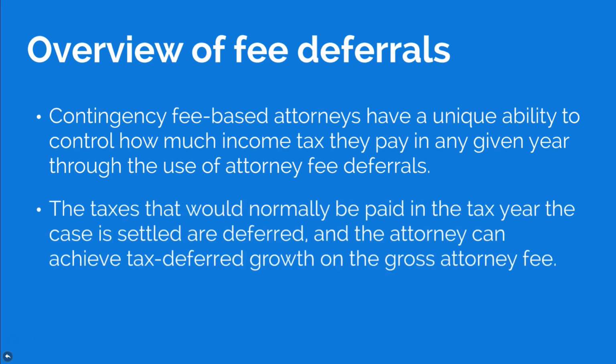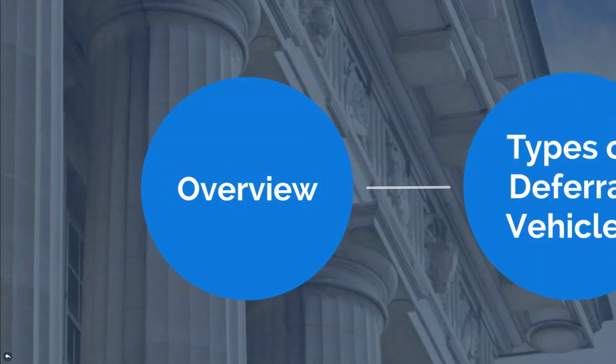So the way that attorney fee deferrals work is that the taxes that would normally be paid in the year you settle a case can be deferred to future years if you plan properly at the time of settlement. So rather than receiving the income in the current year, you defer that income to future years, which means you're also deferring the taxation on that income to a future year as well. So there's no reason to ever be taxed on more income than you want to pay in any given year if you're effectively using attorney fee deferral strategies.